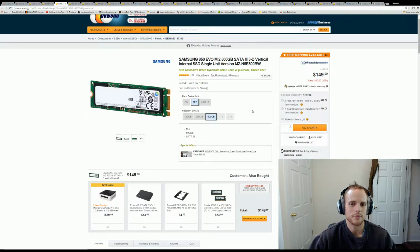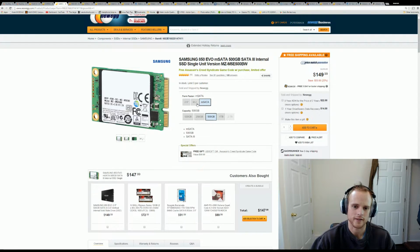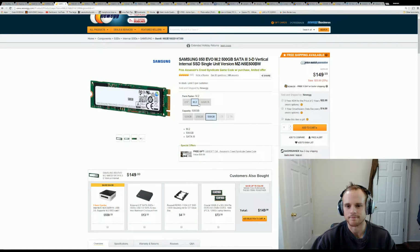Another SSD, but this is M.2. Most motherboards nowadays come with an M.2 slot to put your SSD in, especially if you're looking for something smaller, or some laptops actually have slots to be able to put this. Mine has, I believe, an mSATA, which is around the same price. Actually, it is the same price. So if you do an mSATA or an M.2, depending on what you're going to do, you can get 500 gigabytes of storage for $150.